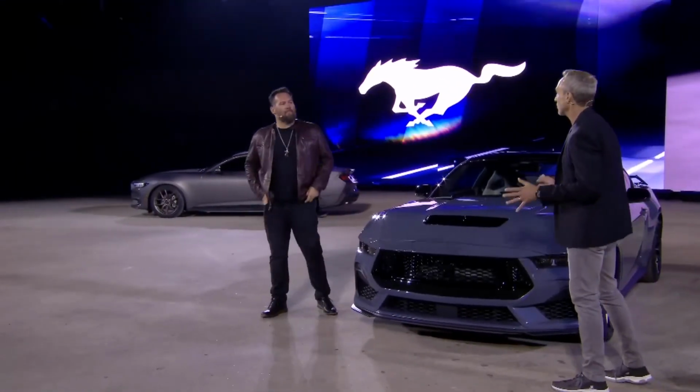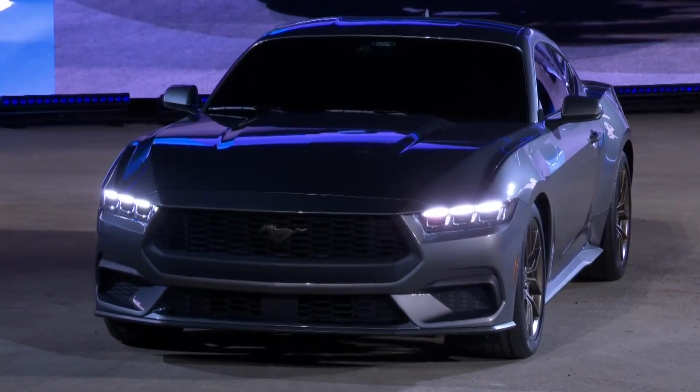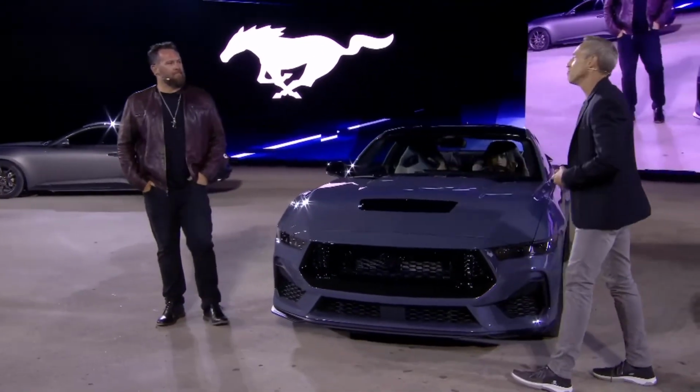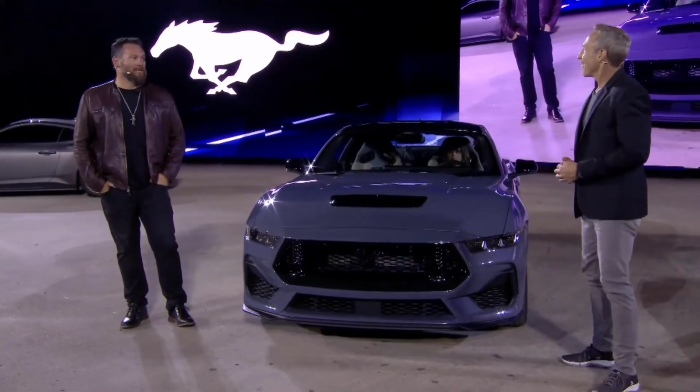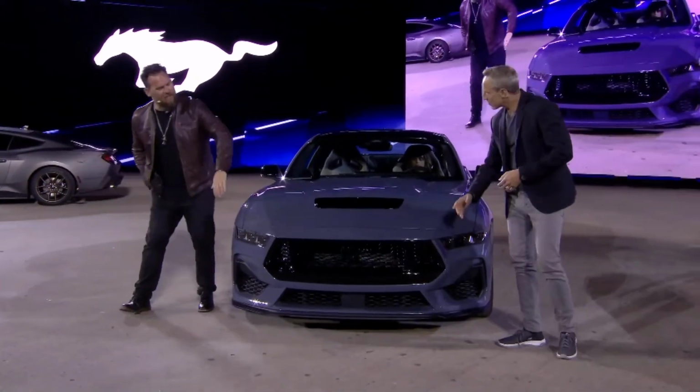Two distinct front ends, first time. It really deciphers eco versus standard V8 or GT. In every GT, we get this badass hood extractor right here. Looks good. This shape right here, from the nose, the chamfers, what do we got?